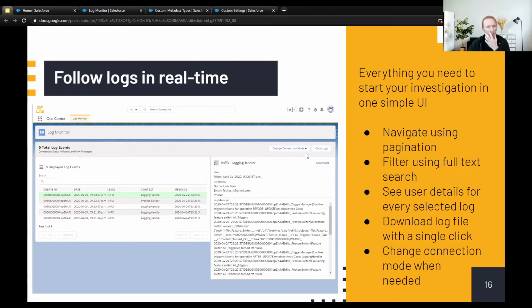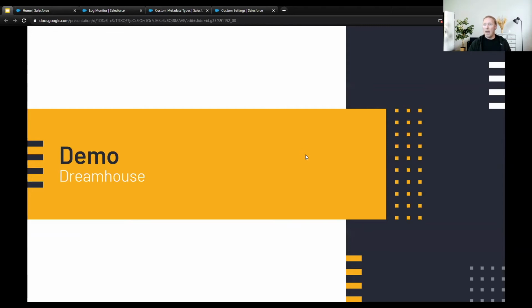There's a lot more that I will show you during the demo later, and that's what we're going to transition to right now. The best way to show a demo is to use something that many people already know and maybe have used in the past, which is the Dreamhouse application. I downloaded that and added logging to it, plus the trigger framework and the feature switches features. And we're going to see all these three things in action now.